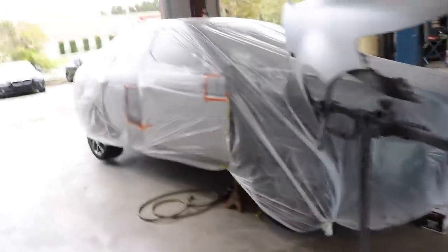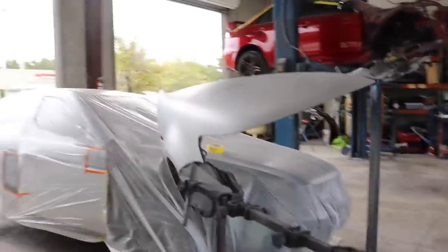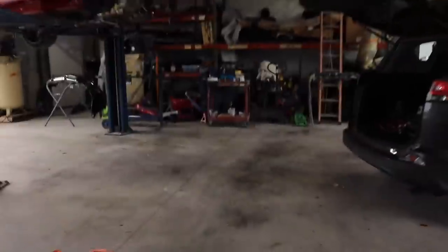Then we got the TL, did all the body work since we're waiting for all the frame pieces, so that's in primer. We don't like the primer in the shop, but full shop, can't wait a couple days for booth time, so open air, turn this bad boy into a paint booth, you'll be fine.